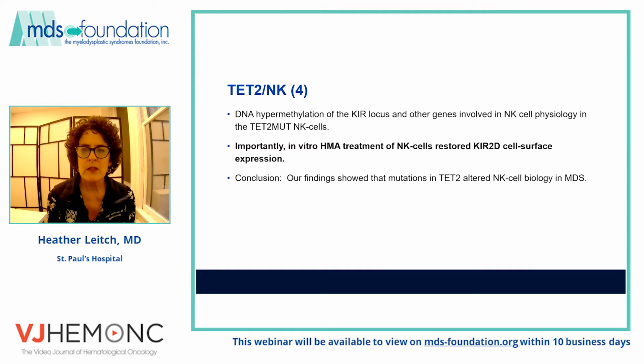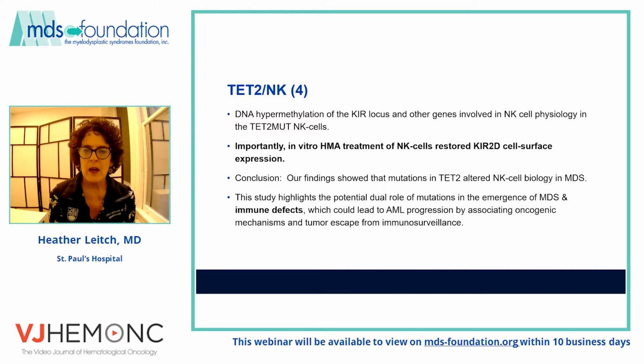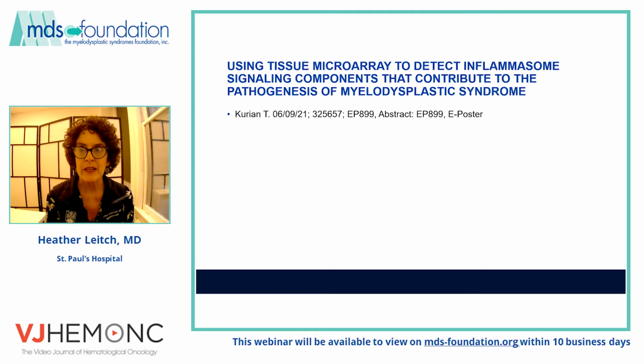So they concluded that mutations in TET2 altered NK cell biology and highlight the potential dual role of mutations in the emergence of MDS and also immune defects, which could lead to AML progression by associating oncogenic mechanisms and tumor escape from immunosurveillance.